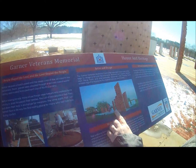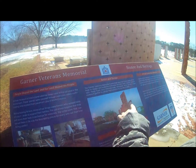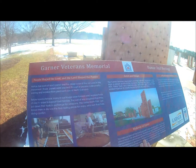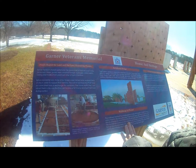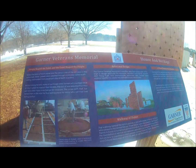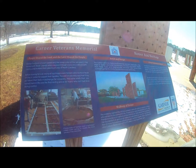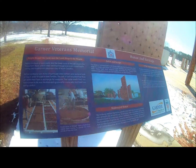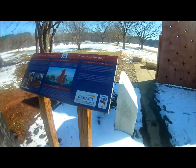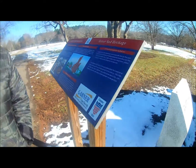The people that built and designed this memorial, their name was Clearscapes of Raleigh. The history panels is laid with bricks in honor of those who served the armed forces. These bricks are donated by family and friends in honor or in memory of that individual. Their placement represents the foundation of service our veterans provided for our country.